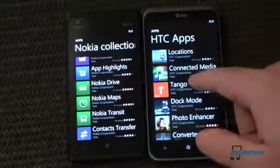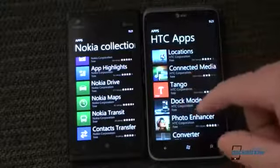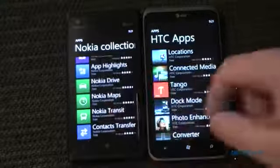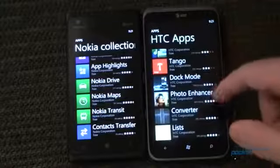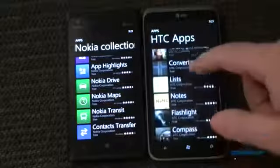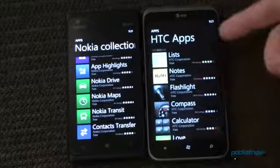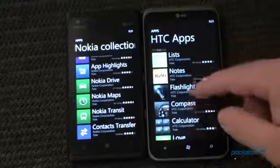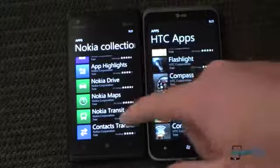This is a DLNA app, so you can stream media from other DLNA devices. We do not have one of those on Nokia. Tango, anybody can download. Dock mode. Photo enhancers, more filters. There's a unit converter, list, notes, flashlight, which will turn on your flashes on the back of the device. Compass, calculator. So we got a lot of apps over here.